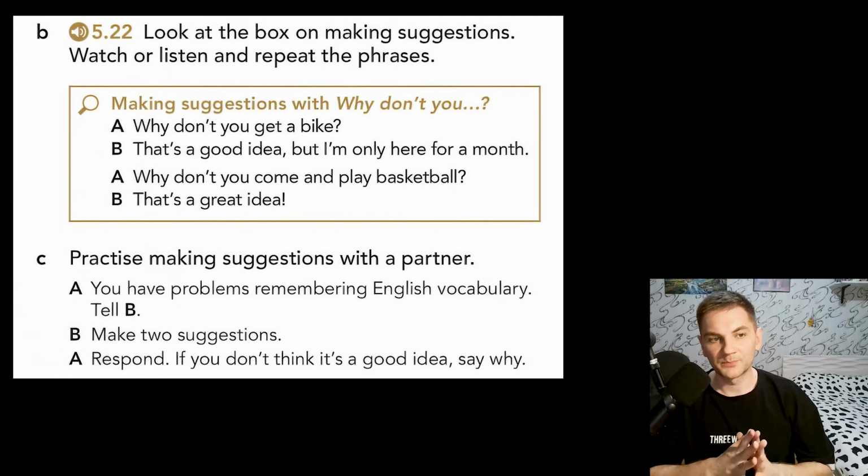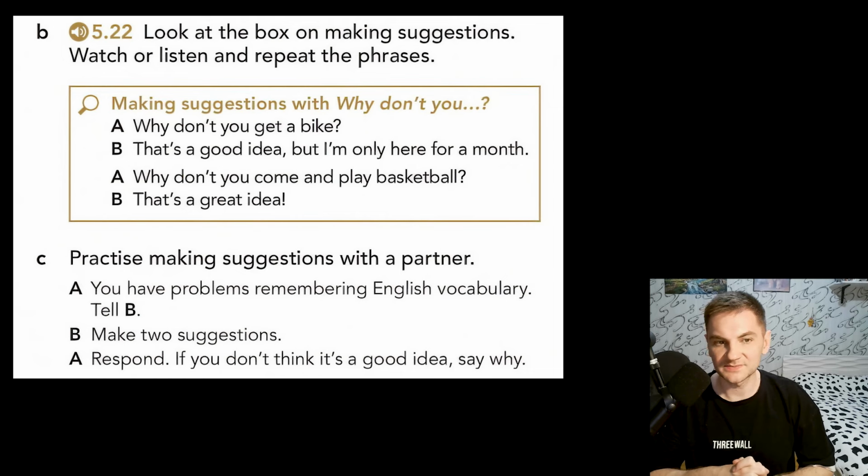Part C. Practice making suggestions with yourself. Okay. You have problems remembering English vocabulary. Make two suggestions. A response, it's not necessary. Try to make two suggestions using why don't you? So problems remembering English vocabulary. It's like, why don't you make some flashcards? I think they're useful. So now, make two suggestions to the problem of remembering English vocabulary. Just do it.